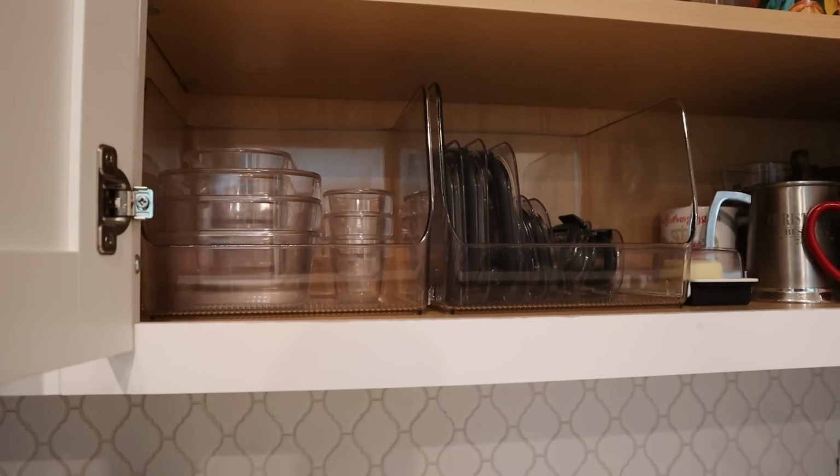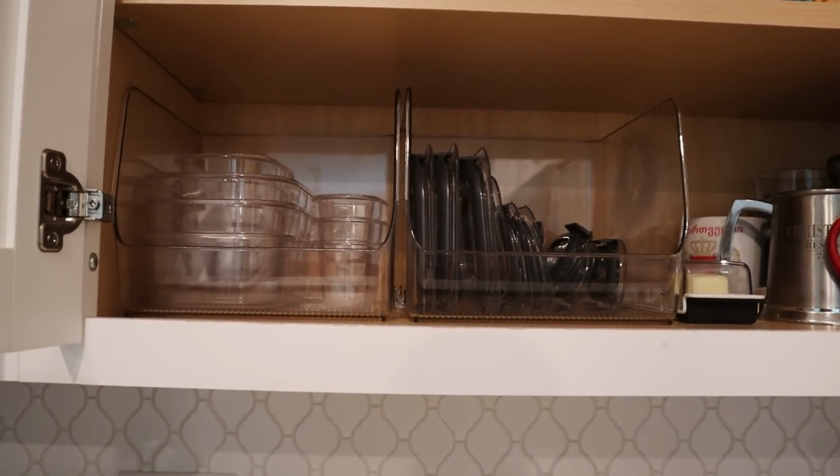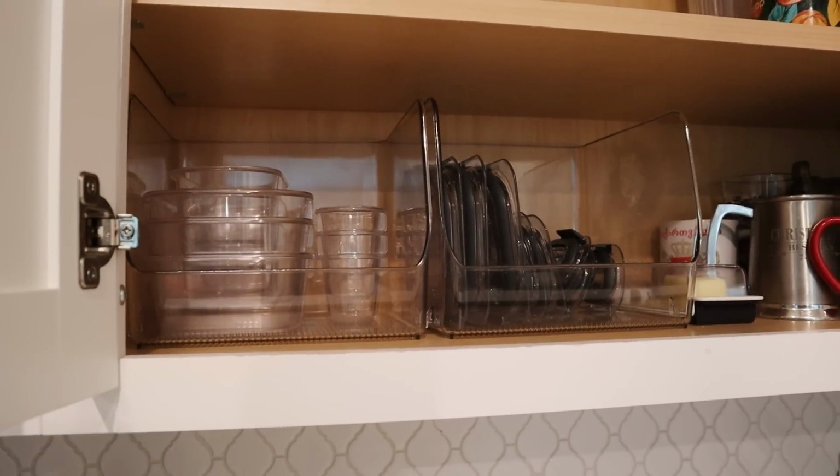So here's what they look like in place. I love how this really does kind of reduce visual clutter. It's going to make it so much easier to find exactly what we need, to have access to it. I think this is just going to be a really practical solution.